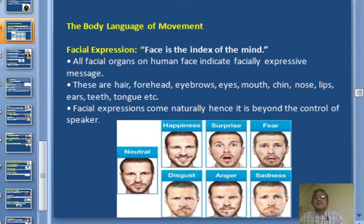The body language of movement, facial expression, once again I repeat the same. Face is the index of the mind. All facial organs on your face indicate facial expressive messages. These are hair, forehead, eyebrows, eyes, mouth, chin, nose, lips, ears, teeth, tongue, etc. All the parts of the face express. Facial expressions come naturally, hence it is beyond the control of the speaker. Look at the images given here.